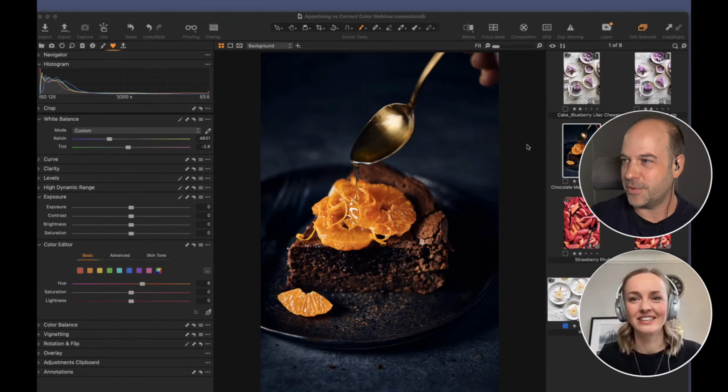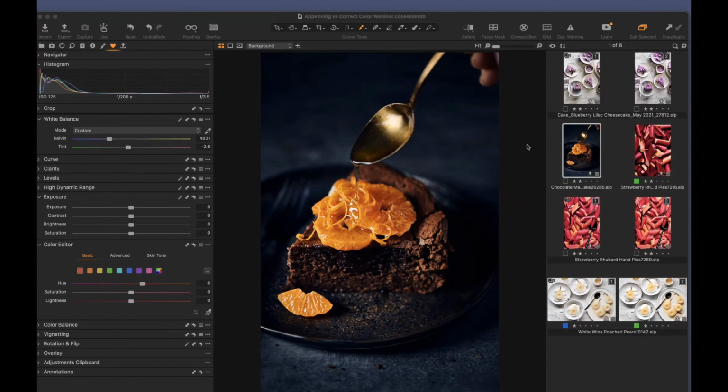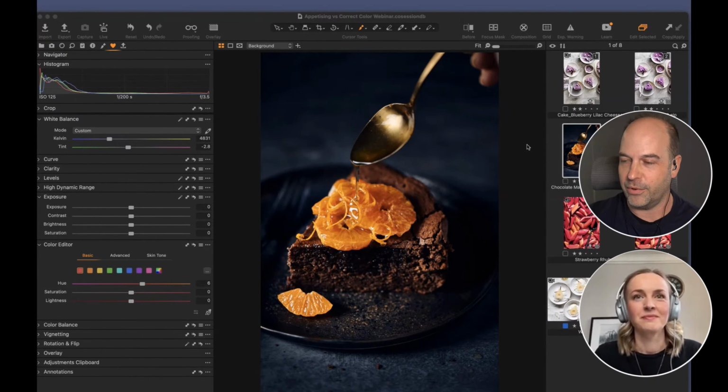Well, with that in mind, let's go over and switch ourselves to Capture One. So the plan for today, I had some carefully written notes, which I've now hidden. We were going to focus today pretty much on talking about color editing and color harmonies in food photography and so on. So you've got a few different pictures to work through and to cover some different techniques in Capture One.